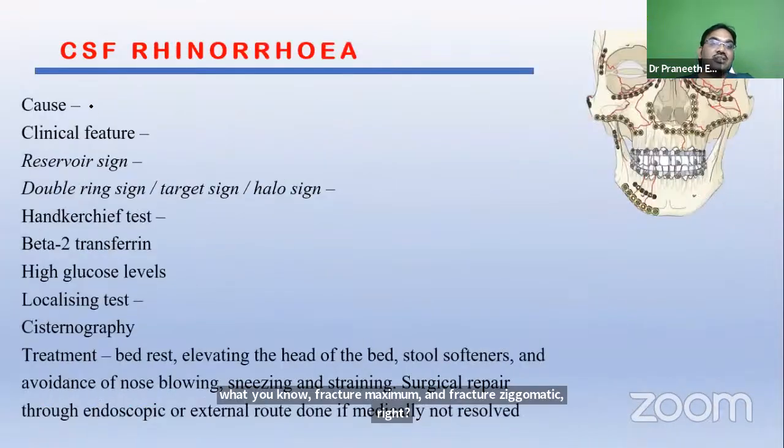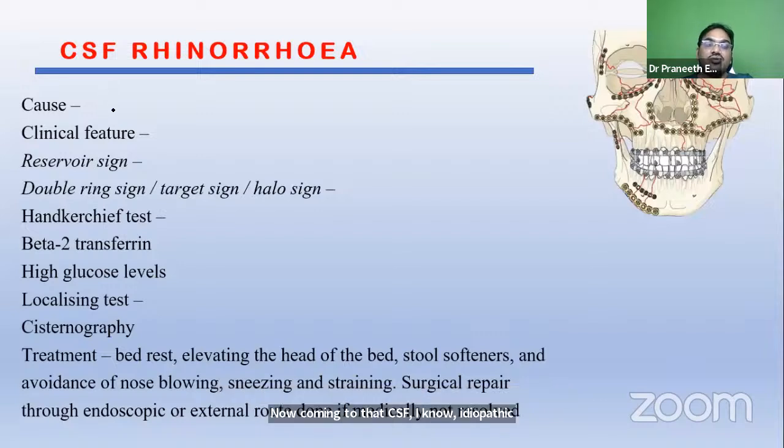Now coming to CSF rhinorrhea, idiopathic or trauma, RTA cases is the cause. So what is the clinical feature? One-sided unilateral watery discharge, drop by drop, increasing on bending down. So what do you see? Reservoir sign. What happens here? Your paranasal sinuses will act as a reservoir. The CSF leaking from above will get collected in the sinuses. When you bend forward, the drops will come outward drop by drop. So that is called the reservoir sign.